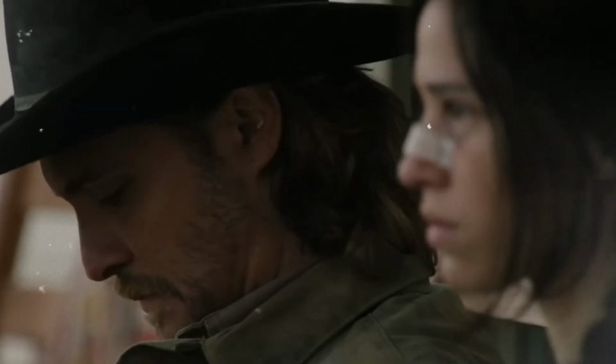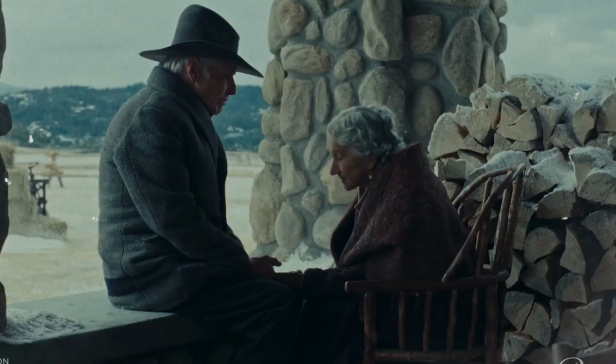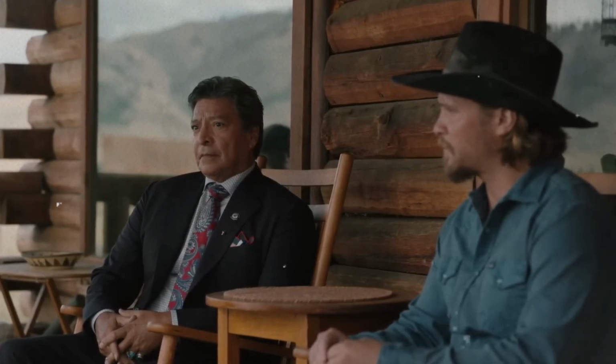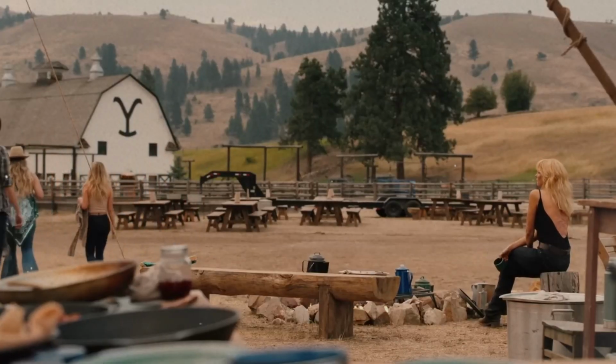The audience's emotional connection to Yellowstone characters is what makes them truly unforgettable. Fans don't just watch the show, they feel deeply invested in the characters' fates. They celebrate their victories, mourn their losses, and debate their decisions. The characters inspire fan theories, discussions, and passionate reactions because they feel like more than just fictional creations, they feel like people whose lives we are following.